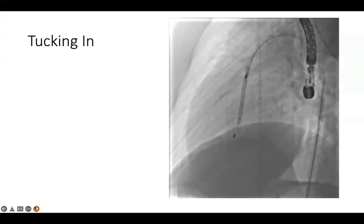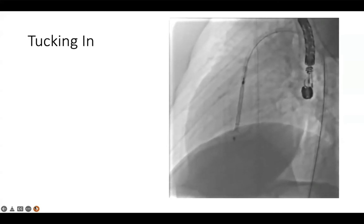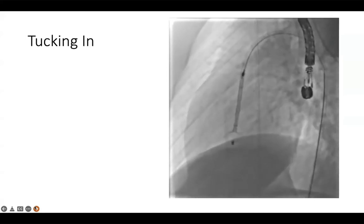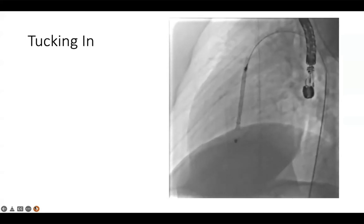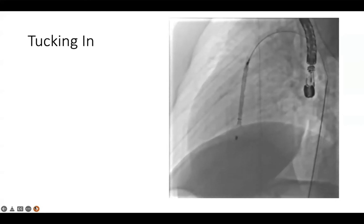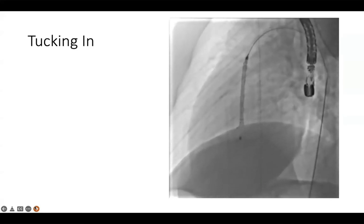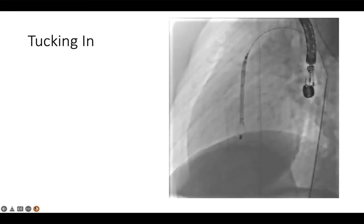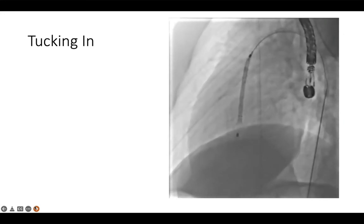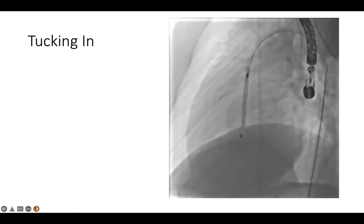And so I think this is the beauty of the retrograde approach. You really have very good control of the device and the disc. And you can see what we've been able to do there, because we really feel we need to tuck this device in deeper, into the true defect, avoiding some of the tension chords of the tricuspid valve. And you can see we're moving it, making it back into a ball-like fashion, and then pulling it inside slowly and moving up and actually getting past a cord.